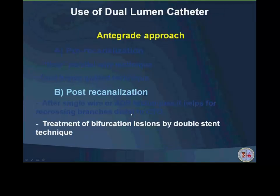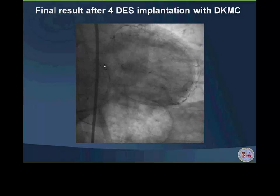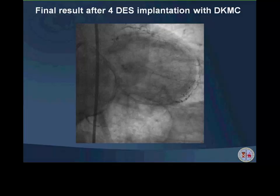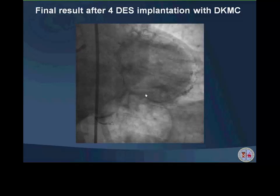So you're really using it like a Stingray in a way, right? Exactly, more or less like a Stingray device that helps you to keep the first wire in the first plane of dissection and to re-enter through the same plane of dissection into the other branches.